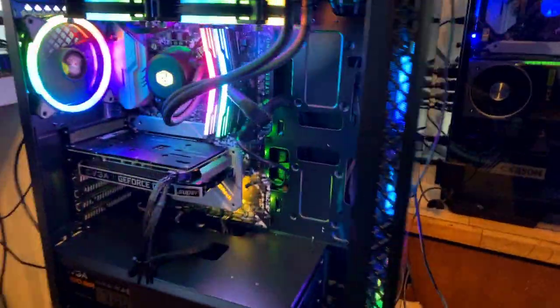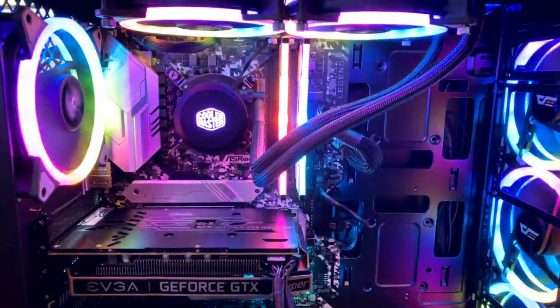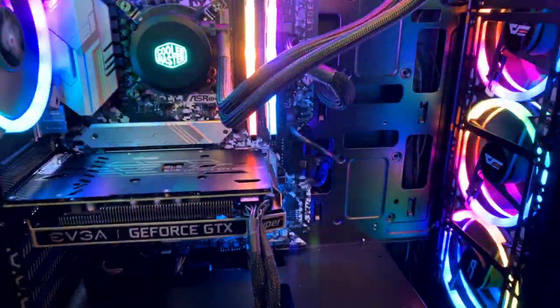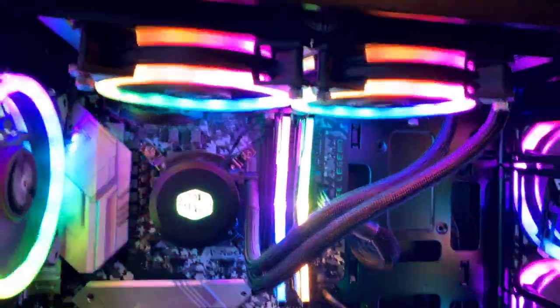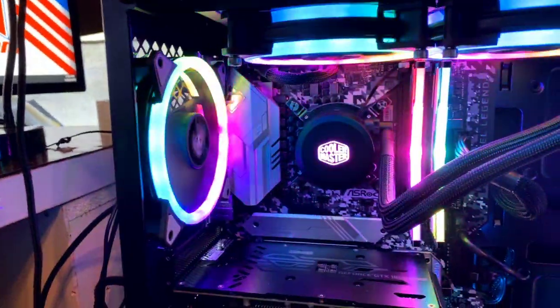Alright, so now we have the audio coming out of one. Okay, so we got the case here, and it's liquid cooled, that way it can allow me to get the most overclocking possible. So we got 3 fans in the front, the 2 fans on the radiator, which I put up high, and of course we got an exhaust fan back here.